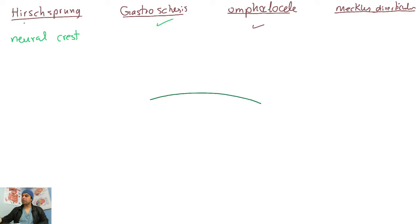Look, initially it was a straight flat layer, and this layer then can fold on itself. When it starts folding, the area of fold can close and form a tube. This is known as the neural tube. The neural tube gives rise to the CNS, central nervous system: spinal cord, brain, and brain stem.